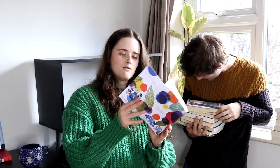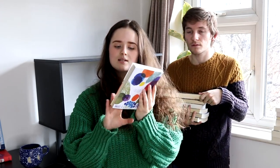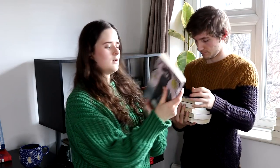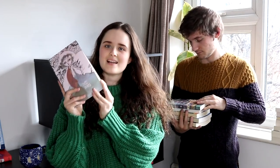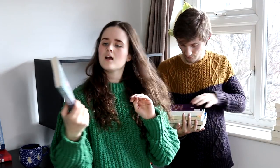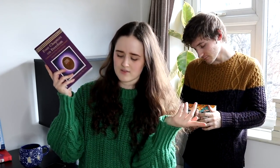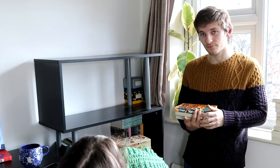Okay, here we have Mrs. Dalloway by Virginia Woolf. Keep that one. There you go. Wuthering Heights by Emily Bronte. Love this book. Alice's Adventures in Wonderland and also Alice Through the Looking Glass, Lewis Carroll. Four Chapters on Freedom. This is the Yoga Sutras, which I obviously had to buy for my yoga teacher training, and obviously I'm not going to be keeping that.